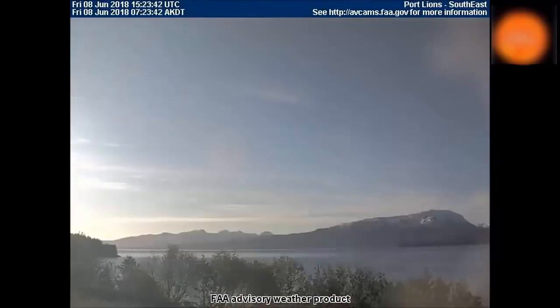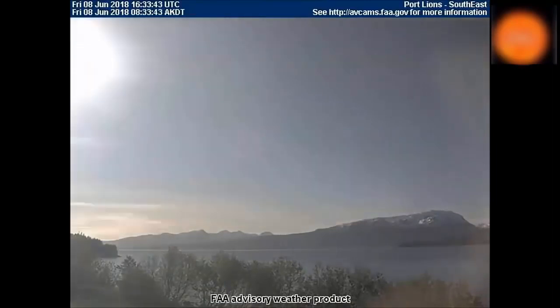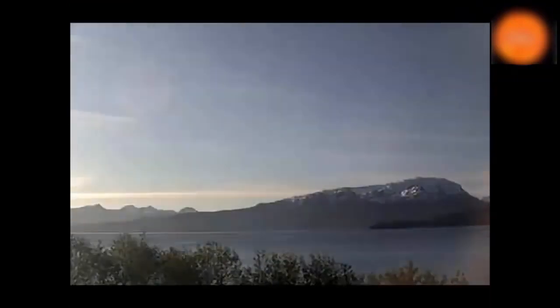The southeast-facing weather cam in Port Lions, Alaska, captured a red planet rolling across the sky. The craters in this red planet are well defined, enough to be able to roughly count the rotations per hour. It is obvious that this planet is rotating faster than the Earth, and definitely much faster than the Sun.